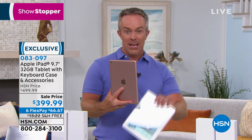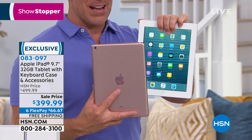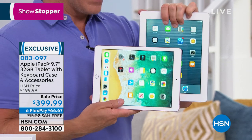I just want to point this out. This is my iPad, my original one. It's the second generation and it costs a lot more. And the thing is, it's 16 gigabytes of memory. It doesn't have the great screen. And the thing is, I got 8 years of use out of this. No, I still have the original one that I bought, the first one that ever came out. And that's just it.